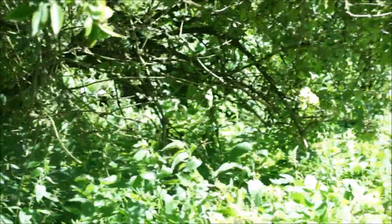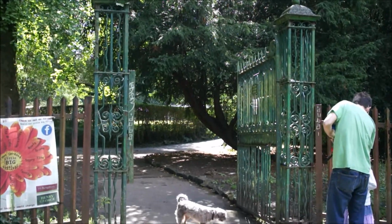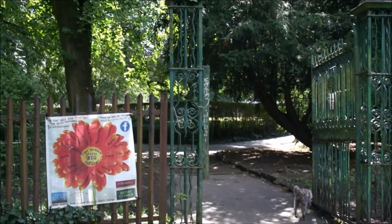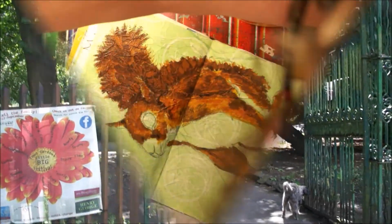Okay, I'm going to take you back into the park now, back onto the great white squirrel hunt. These are the lovely Victorian gates that lead into the park.